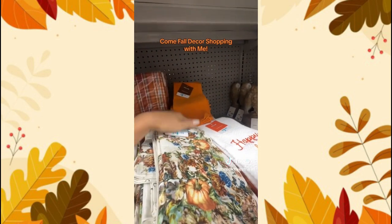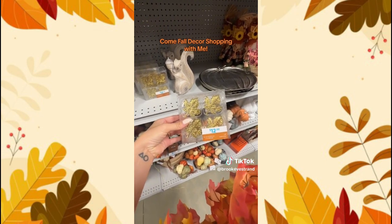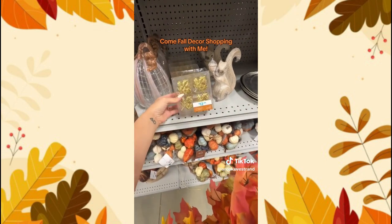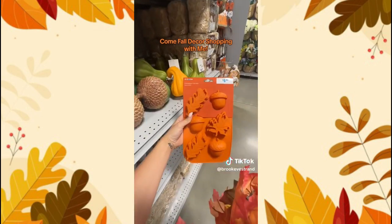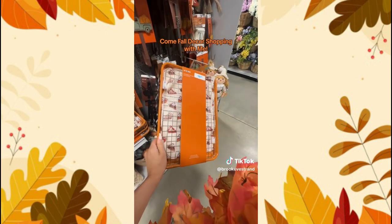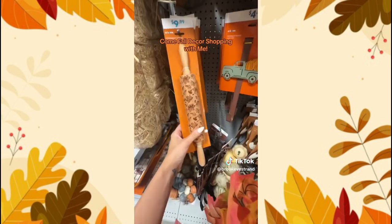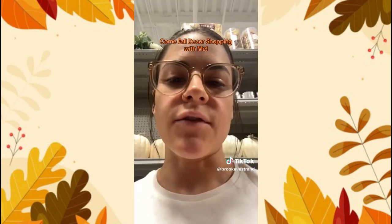Tablecloth, orange nav. Oh, it's just the best. These are adorable. I might actually need to grab some of these for my fall party. At least for one table. That's a lot of money just for a few, but I don't even know what I would. I'm not really a baker, but why do I want this? That is so cute. This rolling pin. I love it all. I love it all. I'm having a great time.